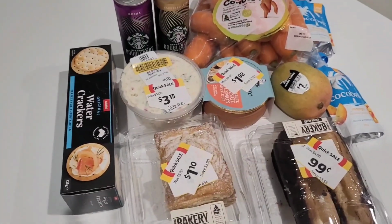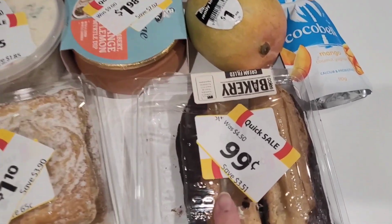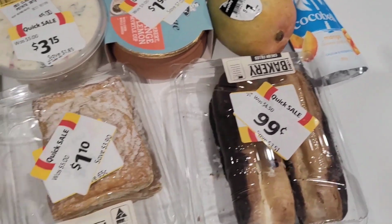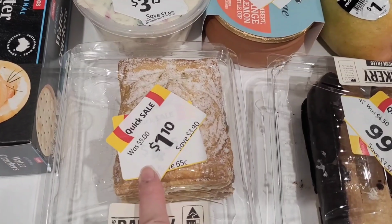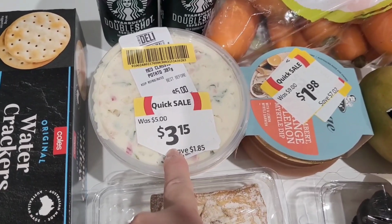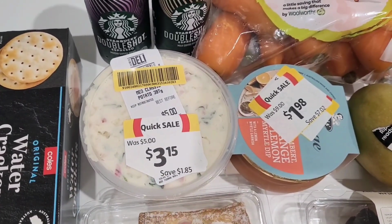So this is what I ended up with, guys. This is my little clearance haul. As you can see here, I did score quite a few deals this week, but a lot of treats. So we got this chocolate eclair. Original price was $4.50, marked to clear 99¢. We picked up the banoffee. Original price was $5, marked to clear for $1.10. Potato salad, clearance price was $3.15. That's going to be great as a side for one of my meals throughout the week.